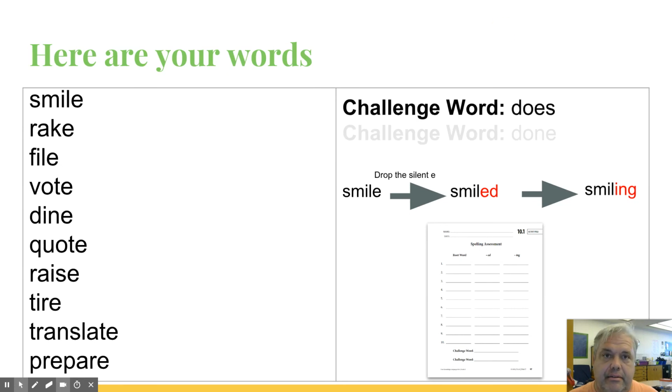Challenge words for this session: does and done. Notice I've given you the little clue here, like I always do, of how our spelling changes when we add those suffixes, and here's what your page should look like that you do your writing on. Okay, if you have any questions, remember, always ask.